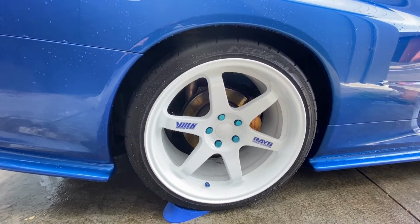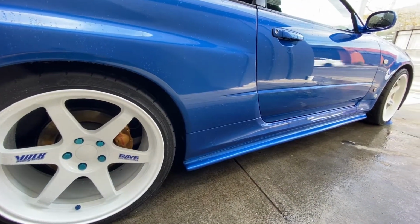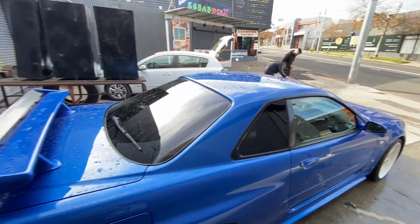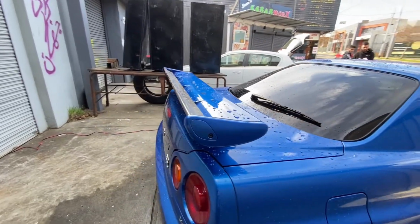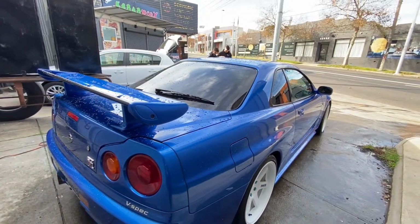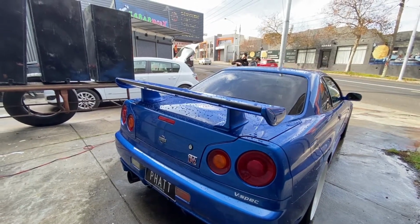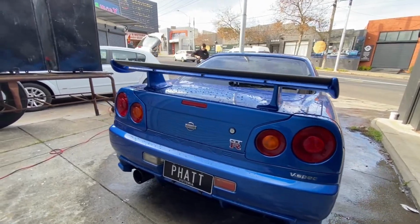JJ from A Finesse, who's actually the top dog detailer in the southeast, has done my entire car, which I'll be going to his workshop soon. But yeah, these guys have been trained by him, by JJ. So for mobile detailing, best in the biz, guys.